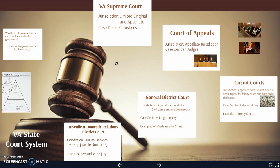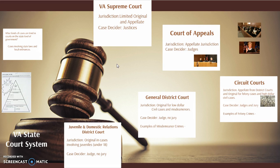There are more levels of courts at the state level because most laws that people break are state laws, so we need more courts to handle those cases.